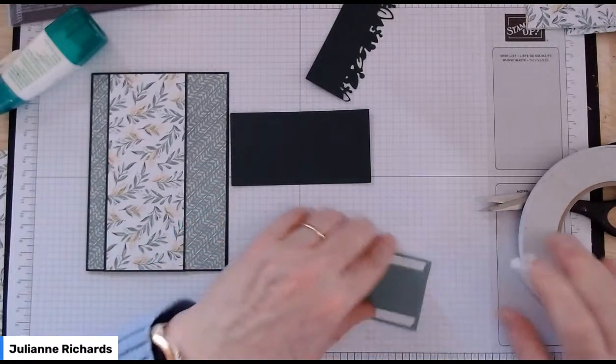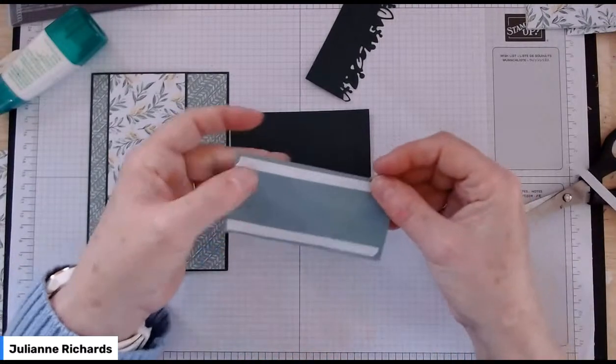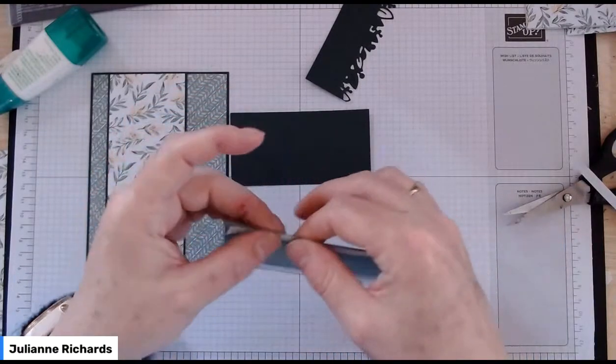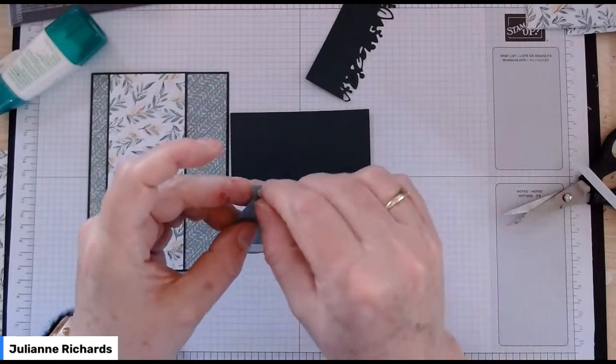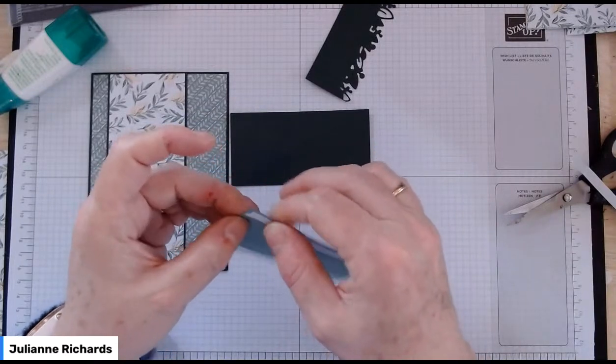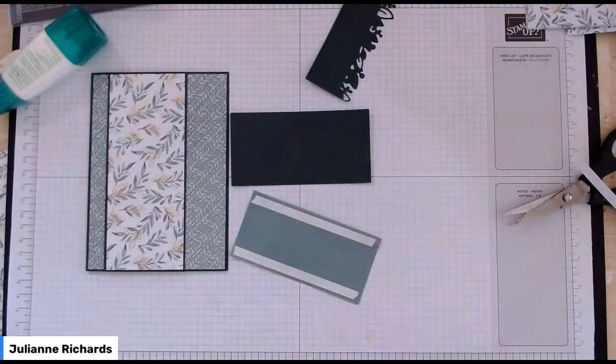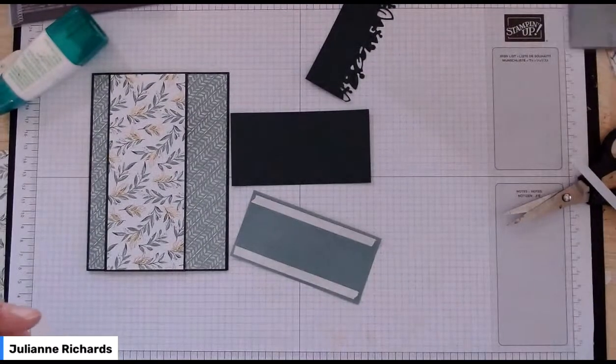Let's see. It's thicker than vellum. You can see it's thicker than vellum, but vellum always worries me with what adhesive to use as well. So let's see. I have to bring in something a little pointy. Where's my little pointy thing?